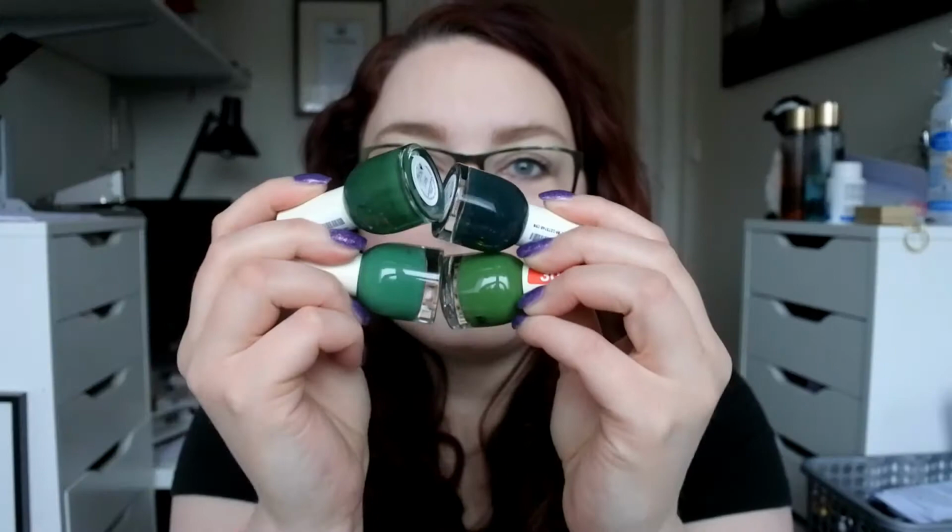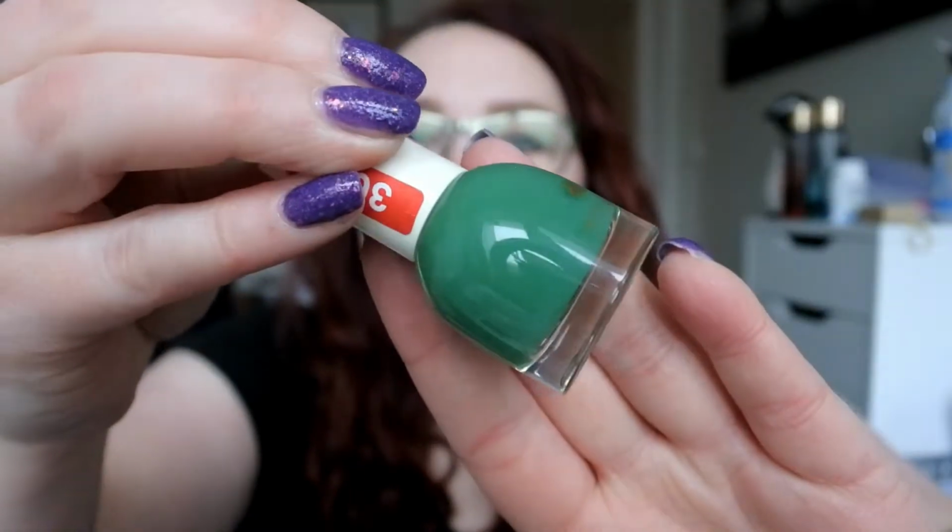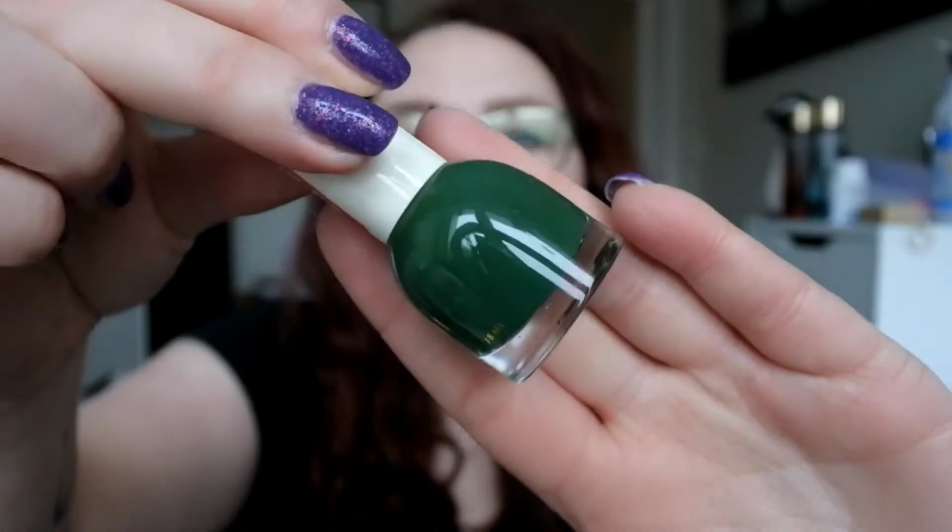Then I bought 4 H&M polishes. And as you can see, they are all green because I love green polishes. So I'm going to start off with showing you, this is the other side. And this is the Wildwood. These are all creams, by the way.